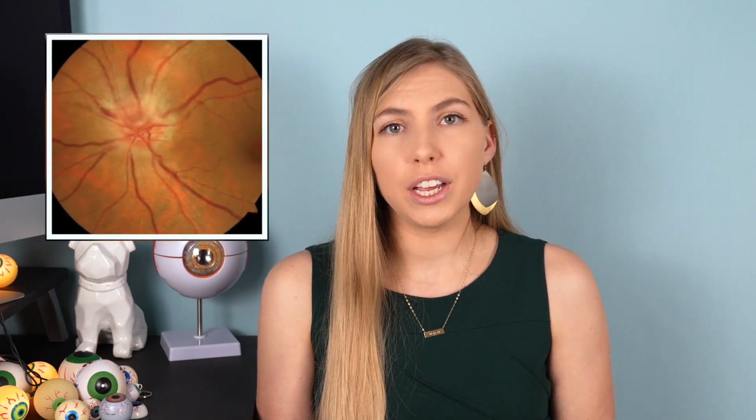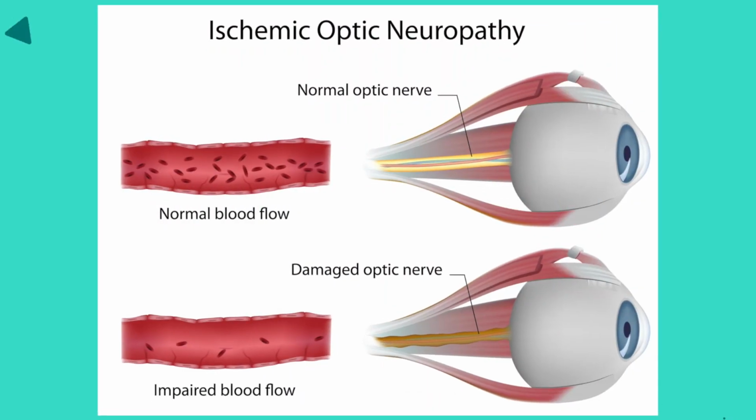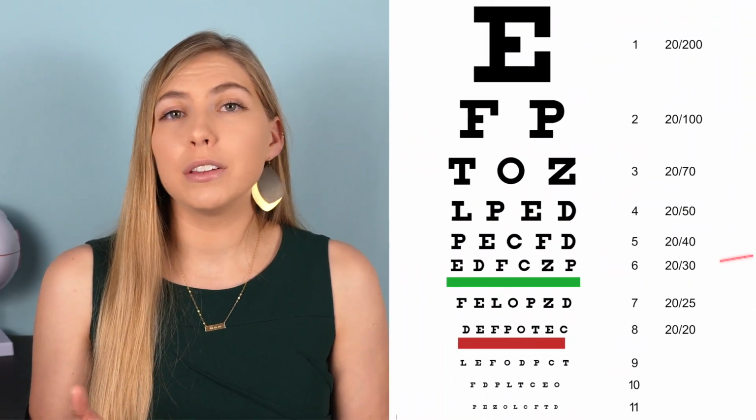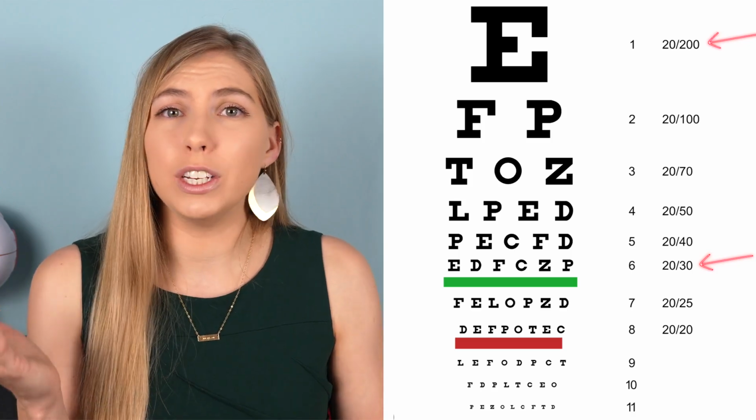Ischemic optic neuropathy causes symptoms of sudden painless vision loss, usually in one eye, but the other eye could be involved later on. Vision loss is usually moderate, and it may affect central vision or cause a visual field defect, usually altitudinal, which means it's either the lower half of the vision or the upper half of the vision that's all missing. The effect on visual acuity is really variable. Some may have vision better than 20/30, but some may be worse than 20/200.